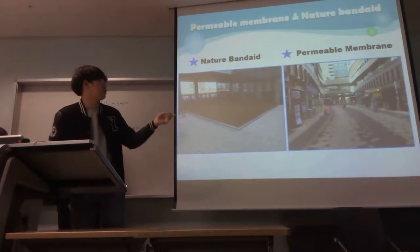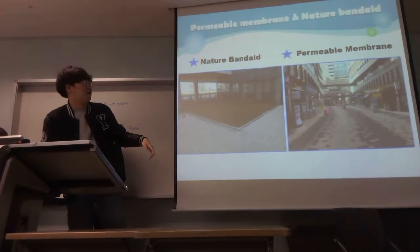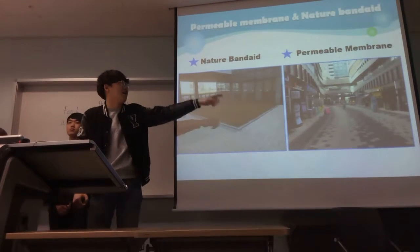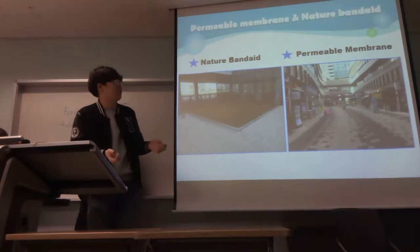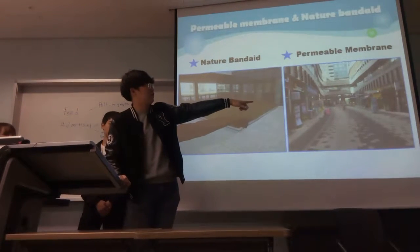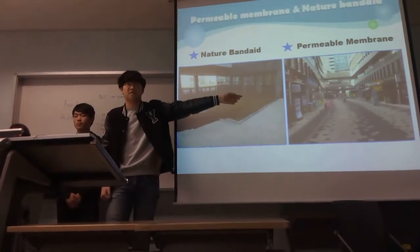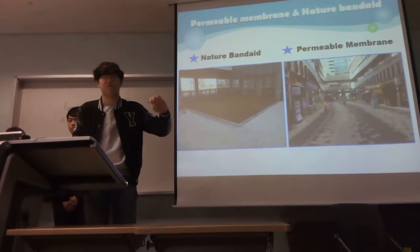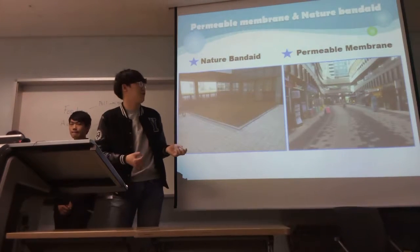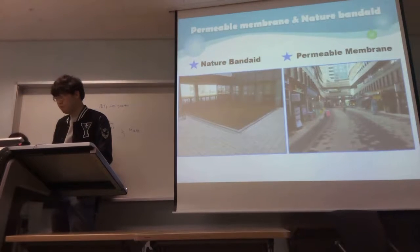So I thought this is just a nature band-aid, and I thought that was a permeable membrane because that's Campus Town Avenue over there, and I thought that there are many stores and restaurants around, and they also have a few benches in the middle of the avenue. So I thought this is a great place for people to go around and fulfill their necessities, and also eat takeout foods. So I thought this is a permeable membrane.